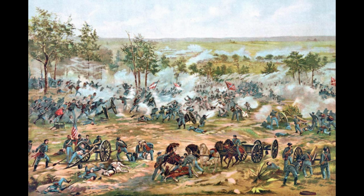The 3rd of July bombardment was likely the largest of the war, with hundreds of cannons from both sides firing along lines for 1 to 2 hours. Starting around 1 p.m., Confederate guns numbered between 150 and 170 and fired from a line over 2 miles long, starting in the south at Peach Orchard and running roughly parallel to the Emmitsburg Road.